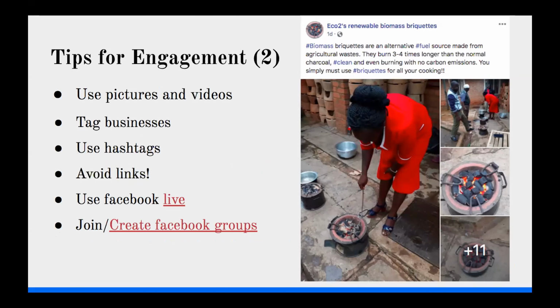Also, always try to use pictures and videos. Overall, posts with pictures and videos are a lot more engaging, especially videos that are pretty short and dynamic. And also make sure that these pictures and videos are always of high quality, because the quality of the photos does reflect on your page. If you have low quality photos, customers might be subconsciously inclined to think that your page isn't super high quality or something like that. So just think about your presentation when you're choosing pictures and photos to post.